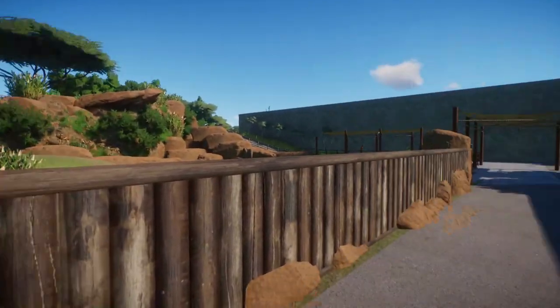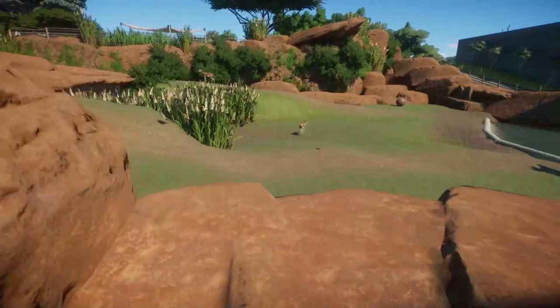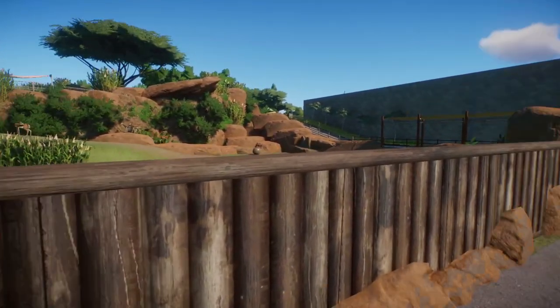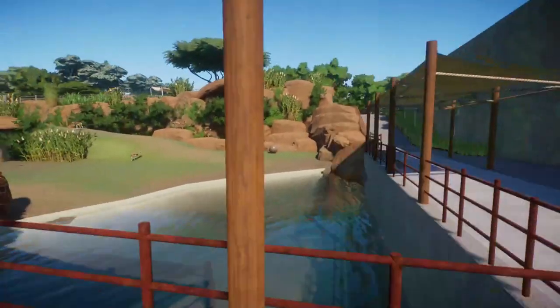But oh, you know what, I need to lower this fence down. You can't really see anything. But anyways, yeah, it looked really cool. So that's my reasoning there. We're going to leave it because it looks cool. But there you go.